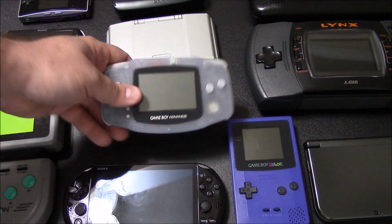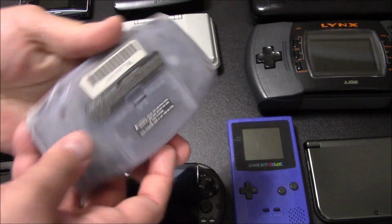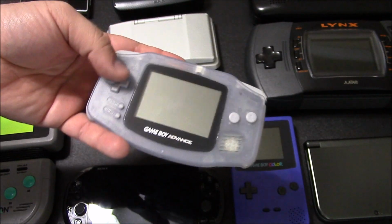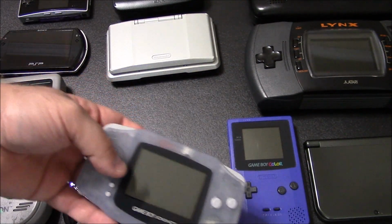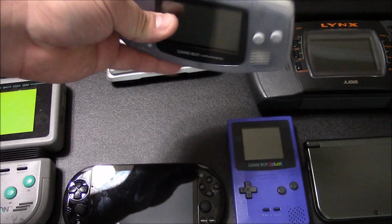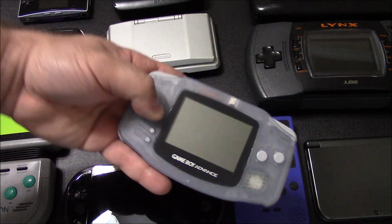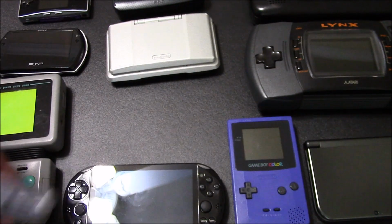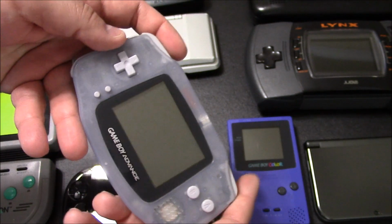And of course, Game Boy Advance. Oh yeah, the classic Game Boy Advance. A lot of great games. Now I used to have an SP, and yeah, portable systems tend to get lost a lot. So yeah, I do have this one. I wouldn't mind getting an SP, quite honestly, but I do prefer this form factor more than the SP.